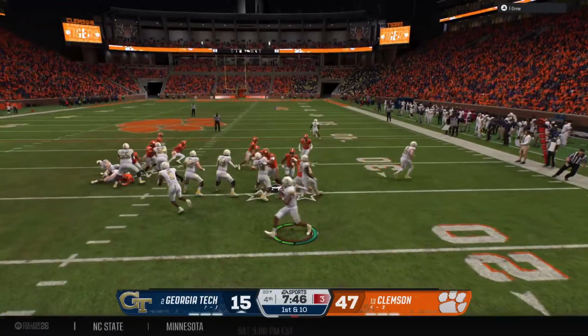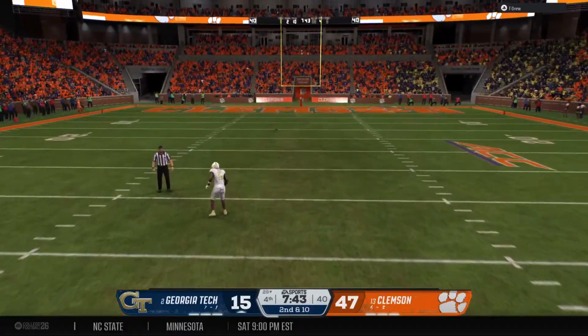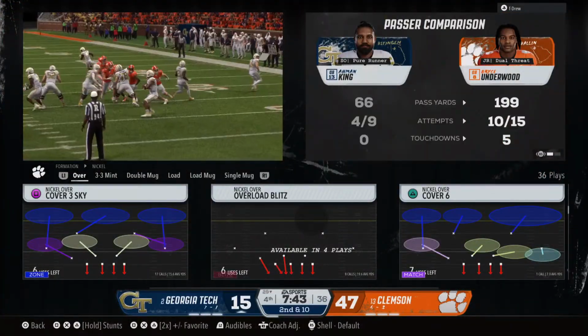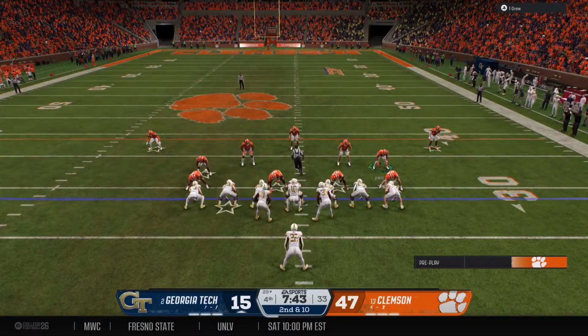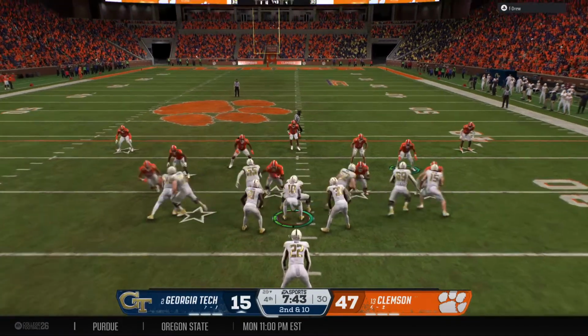Direct snap. Running out of time in the pocket. And it's incomplete. They tried the trick play on first down. Doesn't fool the defense. Boy, the defense had everything covered downfield. The quarterback tries to check it down, but how about the defensive speed to be able to sniff that out?